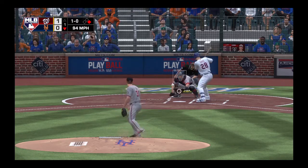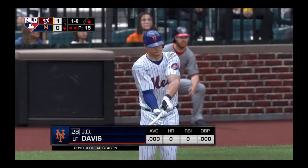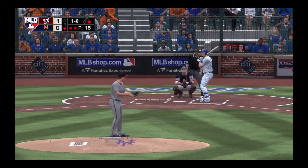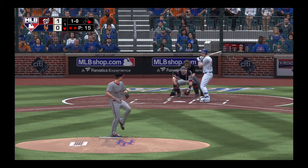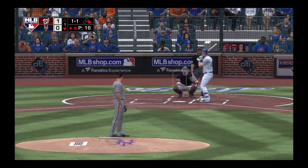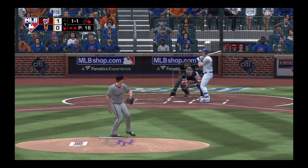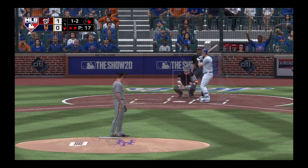J.D. Davis the next to bat, as he lays off a fastball too low for ball 1. He takes his first cuts in this one with a man at first and 2 away. Scherzer comes set. Here's the 1-0. A runner on first with 2 away. That's right there at the belt. 1-2 now.